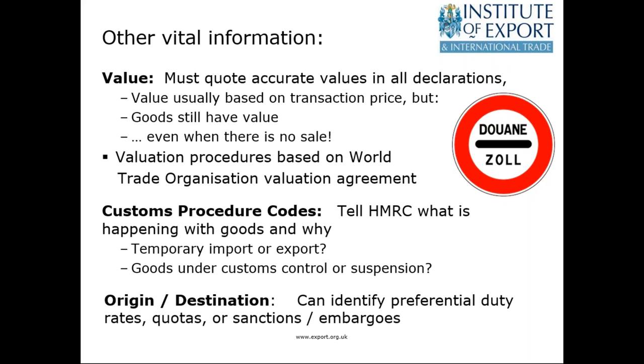Very important to understand the importance of the role of valuation. So please don't, if you have goods that are worth £1,000 and you're not charging the customer, just put a nominal fee on there.